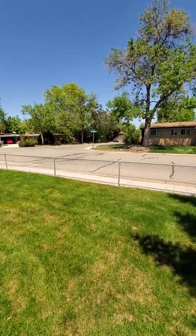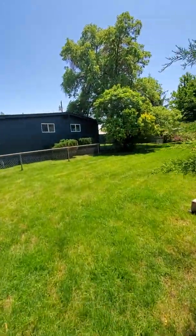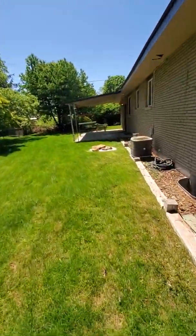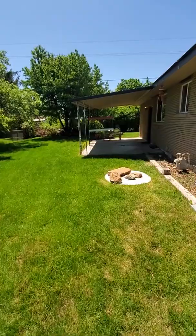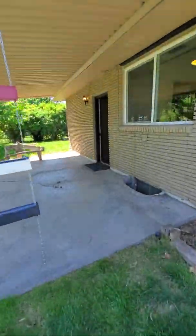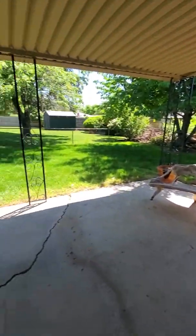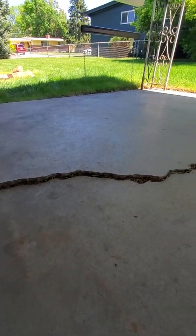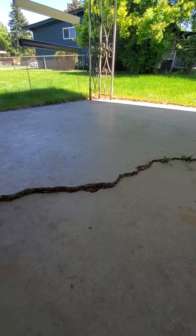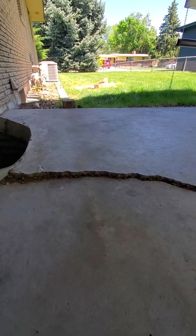But this is the little intersection I was standing at before at the beginning of the video. So I'll head back in and we'll take a look at the basement. I'm noticing that there are in-ground sprinklers here, so watering would be taken care of, which is nice. And well, I guess while I'm out here, I'll just note that there's a crack in this concrete slab. It's probably been there forever, but it's almost an inch high at this side. So just something to note.